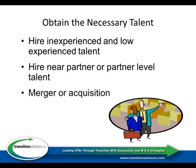If you're in a more acute situation, let's go back and remember the polling question was, do you have the talent in place to replace people in the next 5 years? You don't really have time in that case, of course, to hire somebody out of college to become a replacement for a retiring partner.